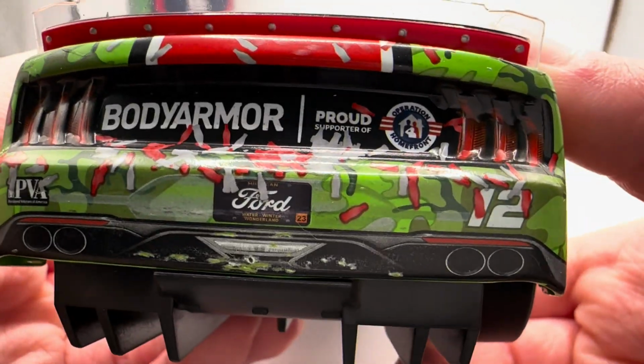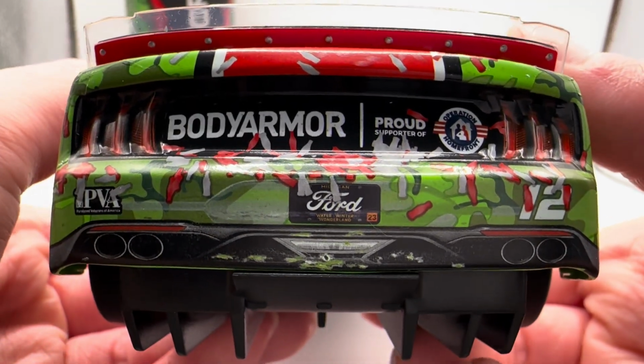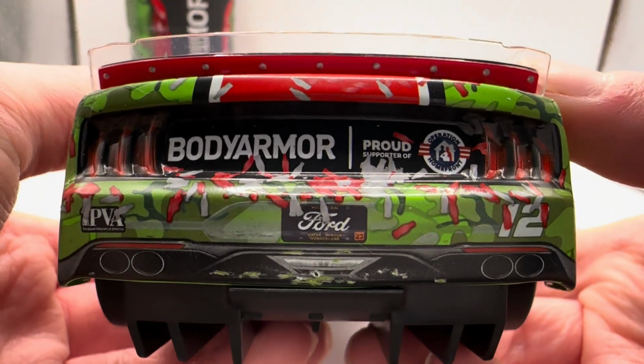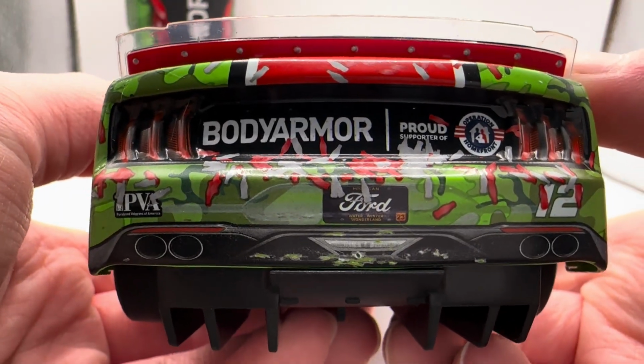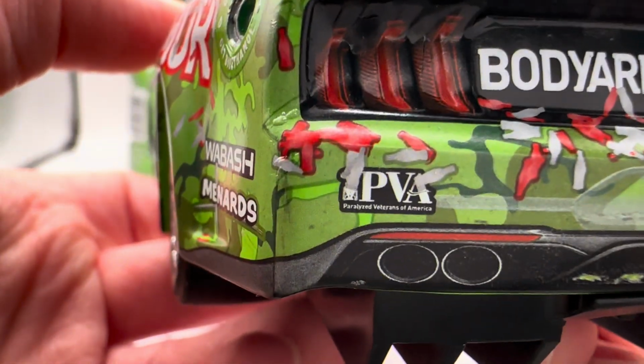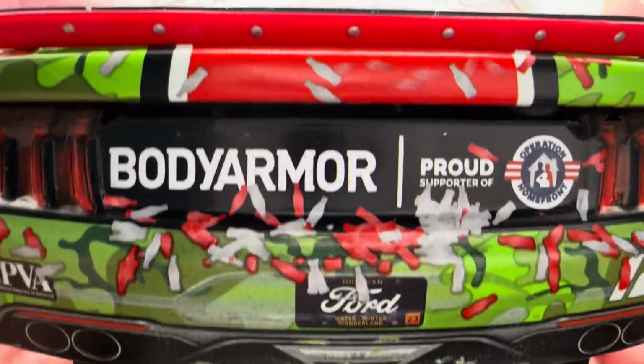On the back, you have Body Armor, proud supporter of Operation Homefront. If you remember back when we took a look at the clean one, every time you buy one of those bottles, they donate money to Operation Homefront. That's really cool. Always nice when companies do stuff like that. Got the Paralyzed Veterans of America logo down there. Got the Ford Michigan license plate.